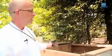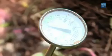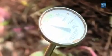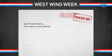In about 6 weeks, it'll be ready to turn over again. We'll let it, what's called, cure for another 4 weeks, and then let it sit for a month or 2 in this bin, and then it's ready to use. Composting is what this garden is really about, and the whole question of sustainability and using natural ways to replenish the land. Our next letter comes from Sally in Mississippi.